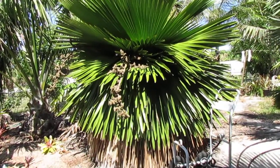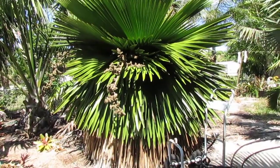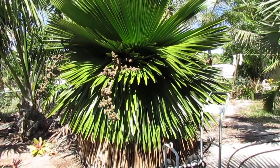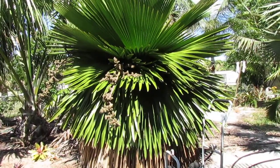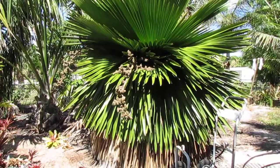Because it's a Cuban Copernicia, it's not as easy to get pure seeds of, but recently the price has dropped quite a bit, but these plants still remain just as beautiful as they were when they were a little more rare.